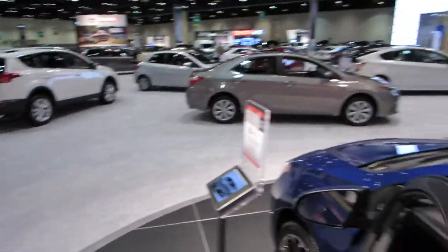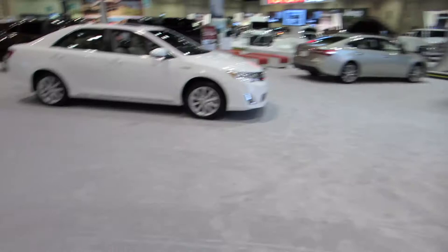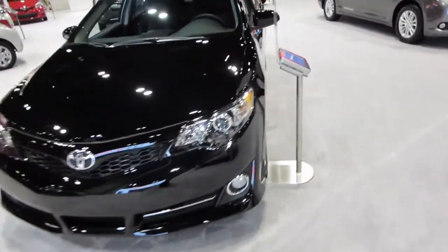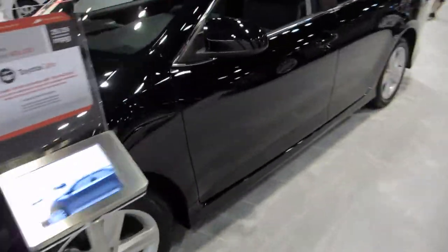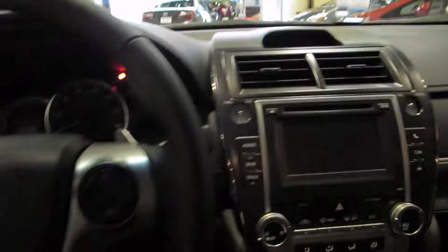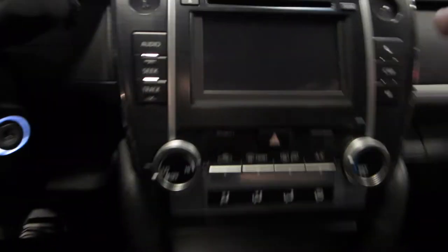Let's go check out the Camry, because the Camry's supposed to be pretty new. Let's see if I can find one. Oh, here's one. Here's a new Camry. So it's got the Sport package on it. Not too bad. It's got a nice little brushed aluminum look up here. The kind of soft touch dashes. It's actually not too bad.